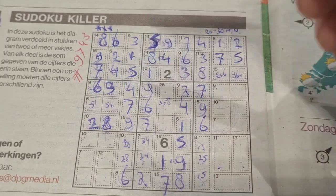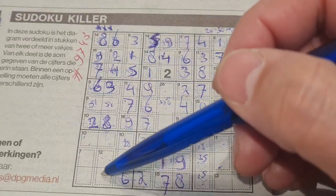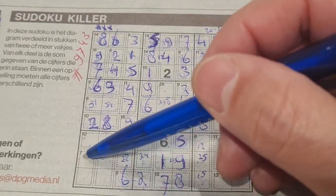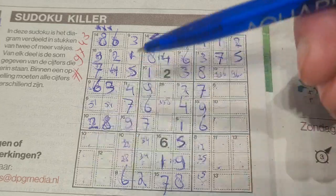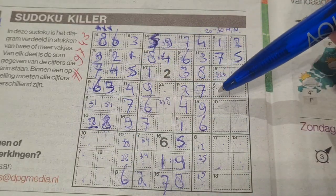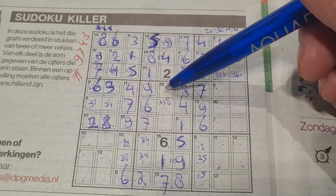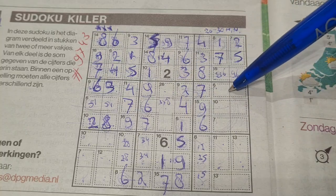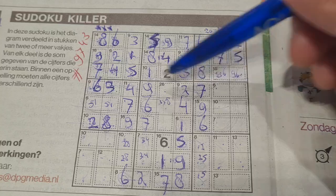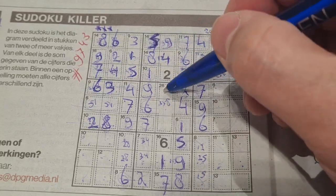5 and a 1, need to wait. I need a 5 also here. 5 and a 4, 9. 5, 1, 3. Okay. 1, 3, 1, 5. I need an 8 in this row. Well, I cannot place the 8 in the box of 6, so the 8 should be here.